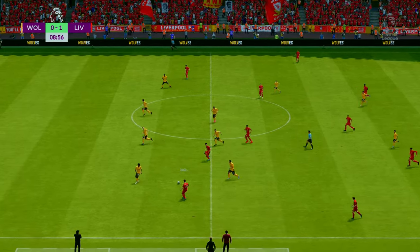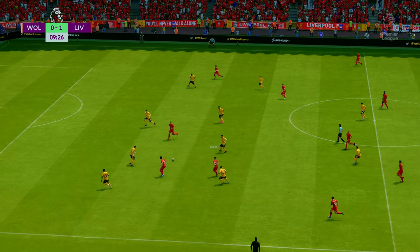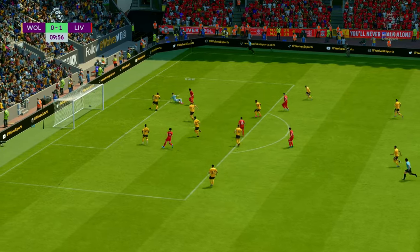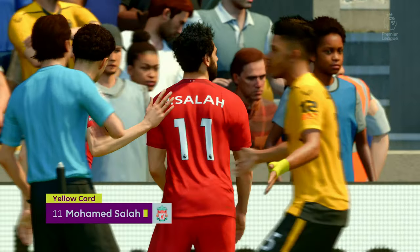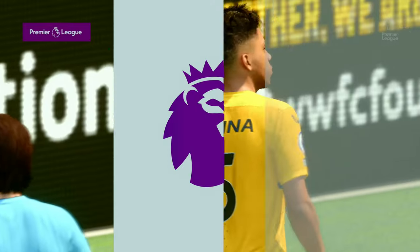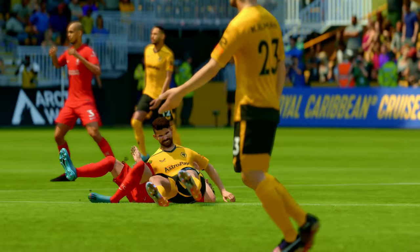Gakpo. Curtis Jones. Diogo Jota. And they continue to advance. And a look. Well, it might still work out for them. He got nothing but ball. He's conceded the corner. Well, he decided to let the play flow, but now he's going to issue a yellow card. Yeah, I think that's good refereeing. He tried to play the advantage.